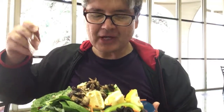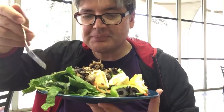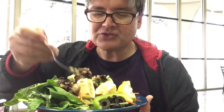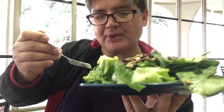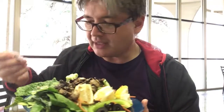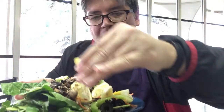Hello, I got asked what I normally put on a salad. So basically some lettuce, some spinach, some nuts here, some mushrooms, carrots, some bell pepper, some cucumbers, some broccoli, some olives. Then I usually use oil and vinegar, and as you can see I got a lot of lemons here, and I basically kind of put that over it as well. So this is basically how I eat my salad.